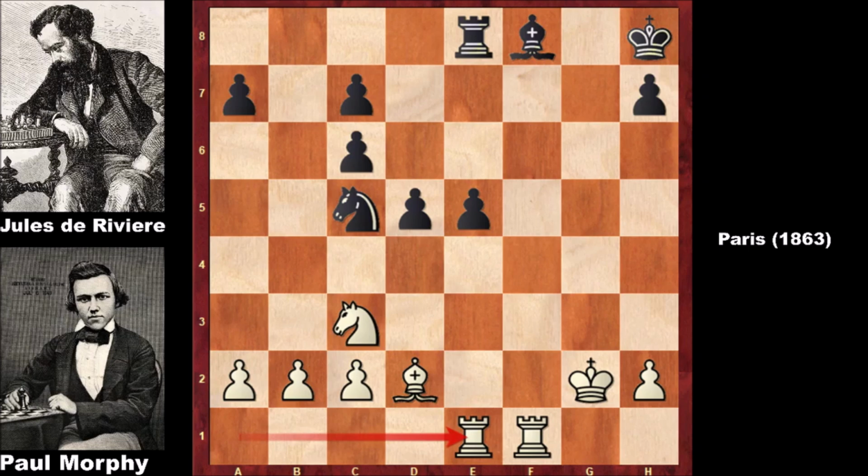What a game by Paul Morphy. He crushed his opponent. But actually, this was an incredibly accurate chess game by Paul Morphy. Most of his moves were the moves of the computer engine. Incredible, especially for that time. Of course, de Riviere resigned because Paul Morphy is a rook up in a winning position.